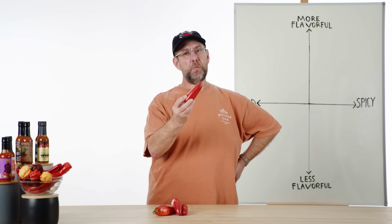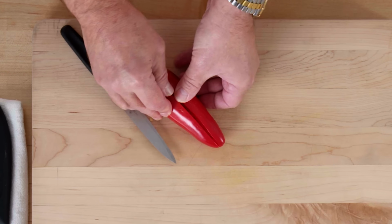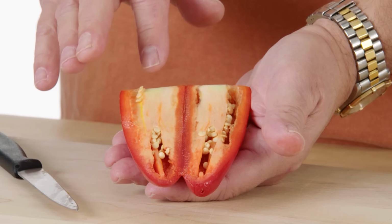Jalapeno. Jalapenos are either green or red. Red jalapenos are the ripe version of this fruit. There is no way to tell from the skin whether a jalapeno is hot or not. Inside, it's got a very, very thick flesh on it. This red part is the flesh. And then the pith is this white part.